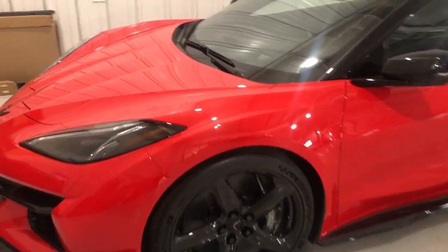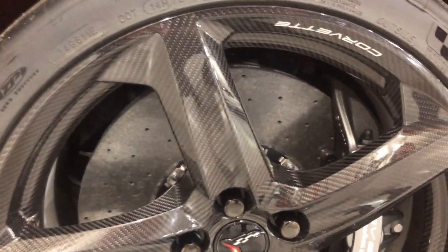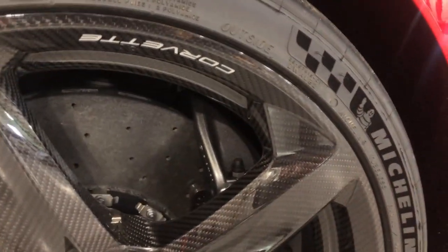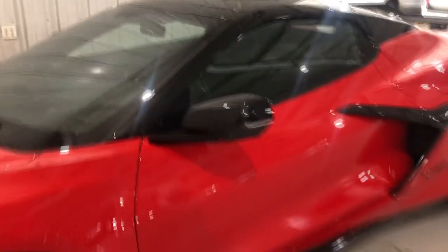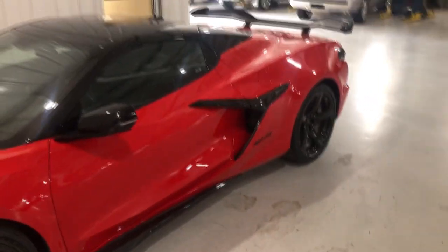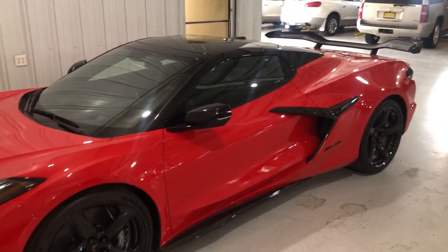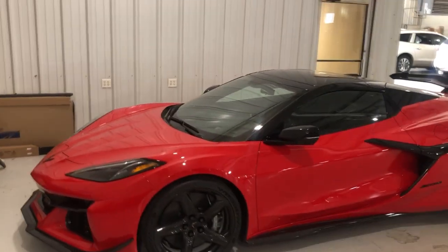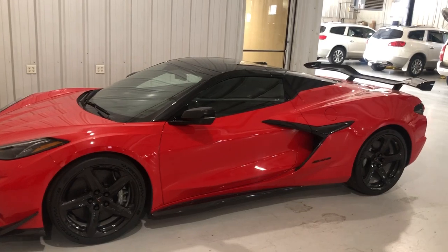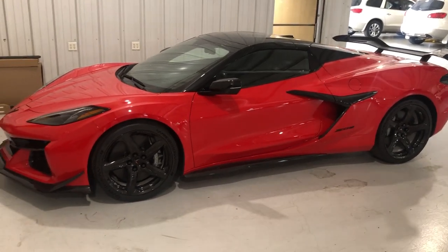I mean, the brakes on this car are just crazy how huge they are. I'll actually include some pictures of before it was dealer prepped, so you guys can see what it looked like right when it came in.